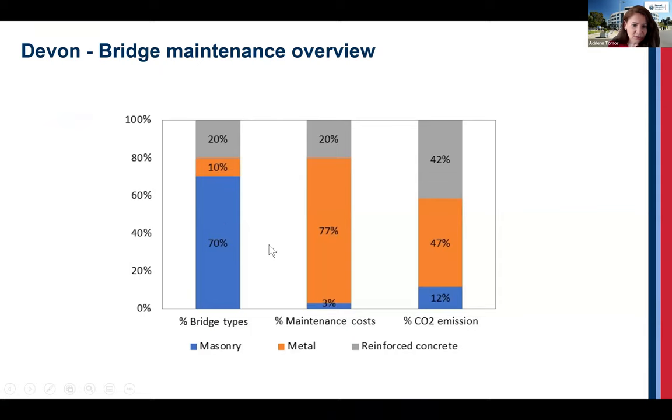Looking at his bridge stock, looking at the first column here, what type of bridges does he have? In Devon, 70% of the bridges are masonry, 10% are metallic, and 20% are reinforced concrete. Where you live, it might be completely the opposite. You may not have any masonry bridges, and you may only have reinforced concrete and some metallic. So it very much depends on the location. Devon is perhaps a specialist case with lots of masonry bridges.